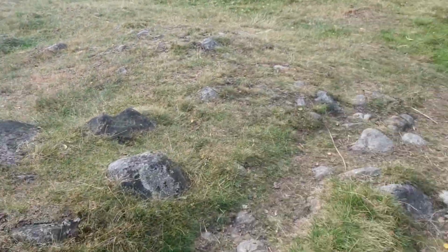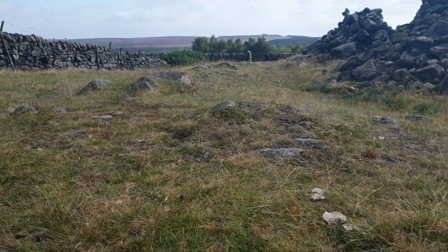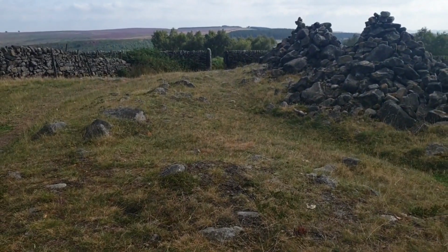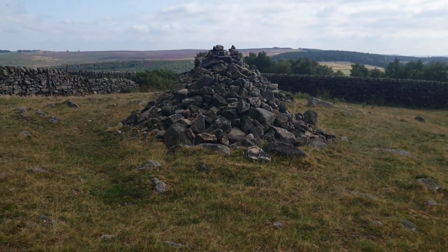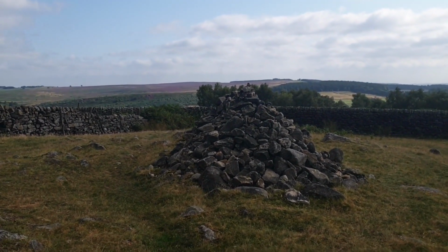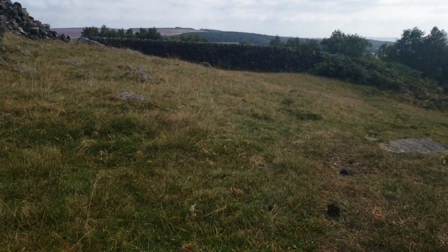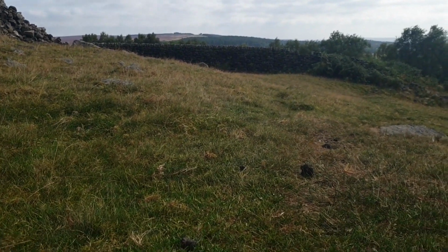But more interestingly, beneath them lies a much larger and older barrow, a low circular mound composed of rounded gritstone boulders. The location and form of the mound is typical of many late Neolithic, early Bronze Age barrows in the Peak District. There has not been much excavation here.